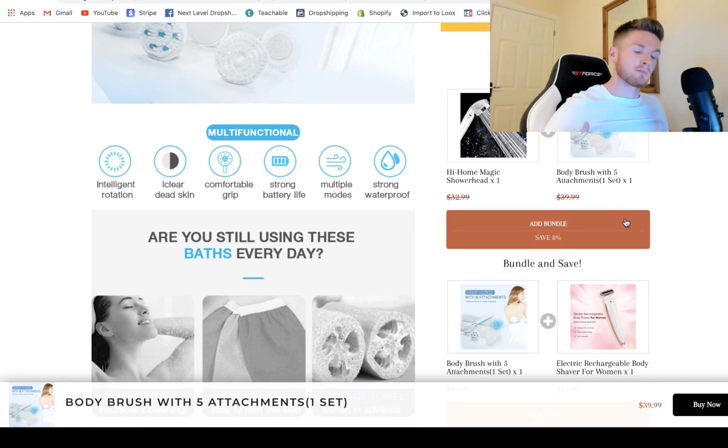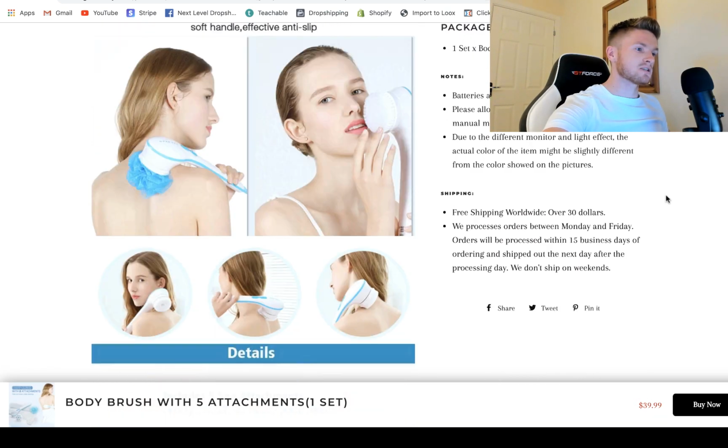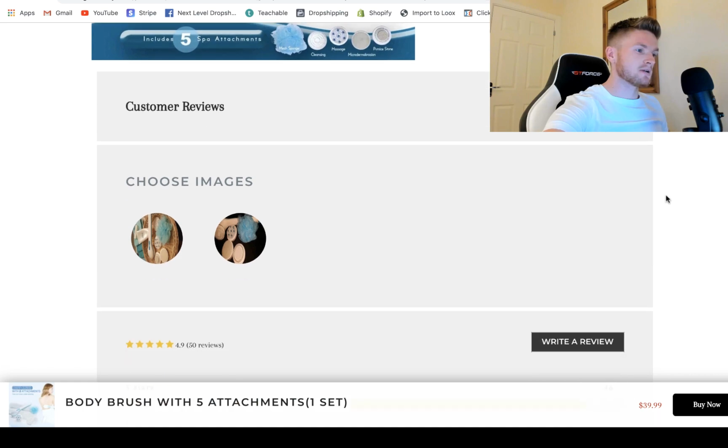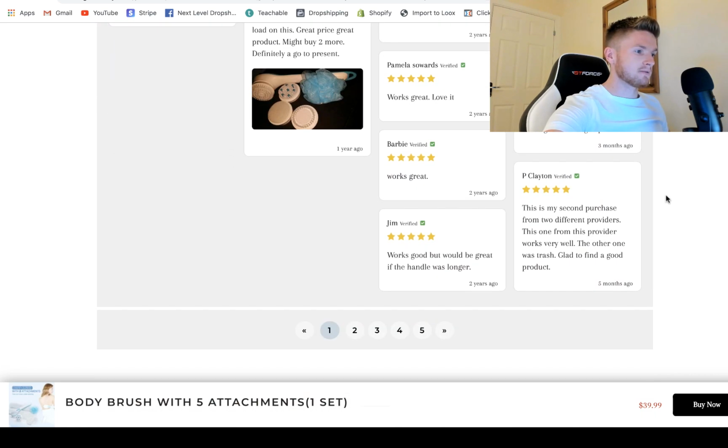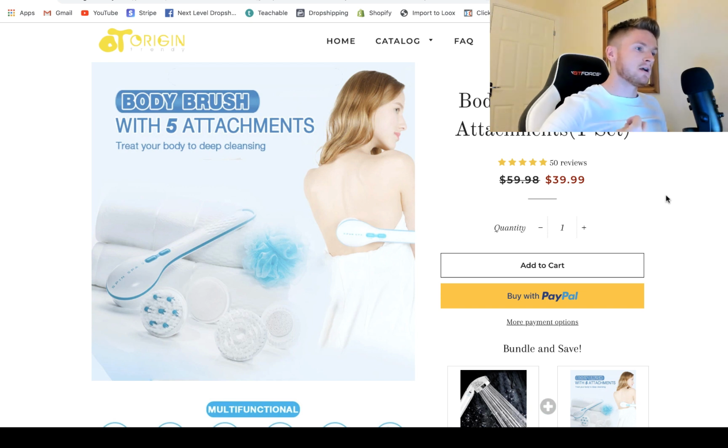And obviously that's really important, especially in Q4 when CPMs are a bit higher. You need to be able to get the average order value up to get a consistently good return on ad spend. As you can see, they've got a really clear and concise product description. I should imagine lots of reviews down here, yeah, with images. So this is a great product page. It's got everything on here to be successful, and that's why it's a winner for this store, because they've got a great ad and a great product page.